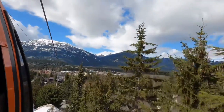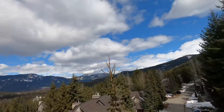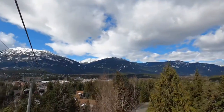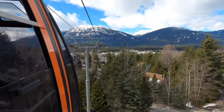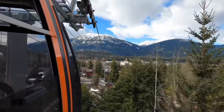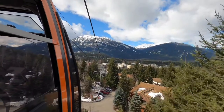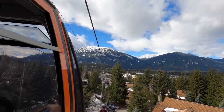Across the road from Cedar Hollow is Pinnacle Ridge, which we're passing over right now. On the right, you will see Glacier Drive, which turns into the development of Cedar Hollow, and then on to Cedar Ridge. So for all the residents of Cedar Hollow, they walk through Cedar Ridge to get to the slopes.